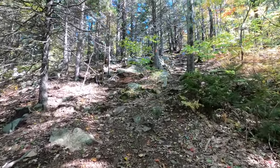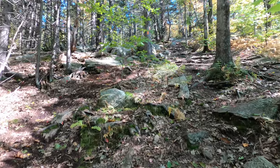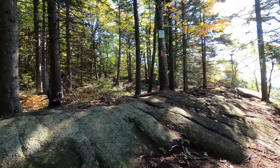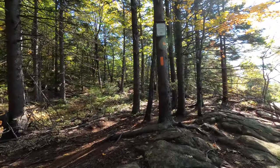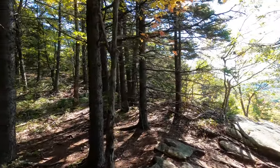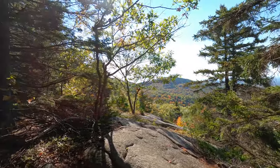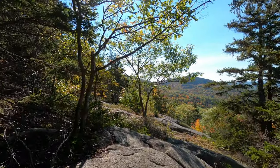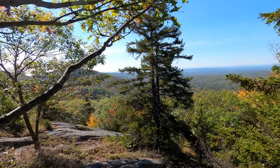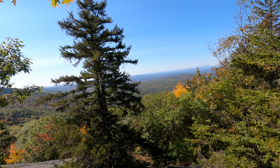Okay, here we go with a steeper grade. Probably the steepest. Oh yeah, definitely the steepest I've encountered so far. Ah, we come to an overlook. Nice. Let's see how good it is. Wow. Very nice. Let's head up this way and see if I can get... Oh, wow. Very nice view.